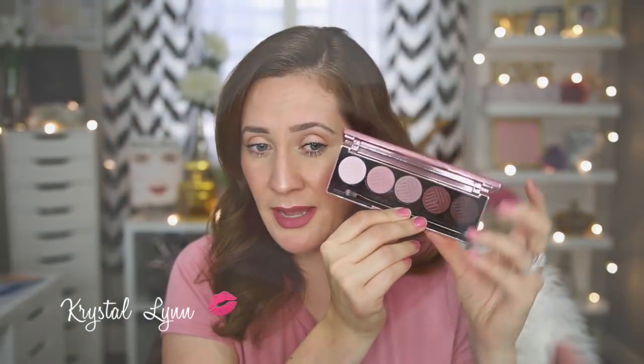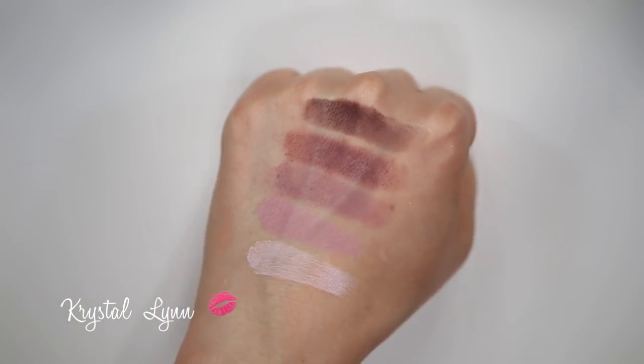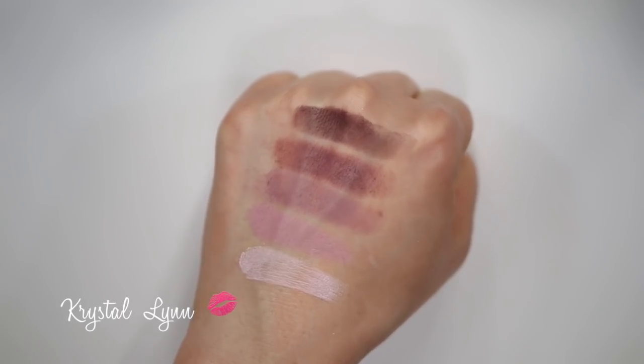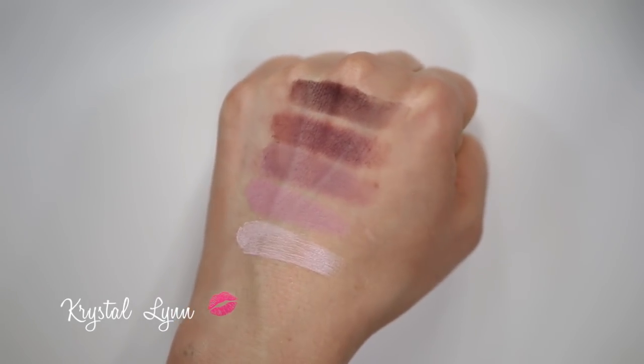So, and I like that you get light to deeper shades, even though there's only 5 shades in here. You have your brow bone, you have a deeper outer corner or eyeliner color, and then you have some nice transition colors. So I've been really loving those palettes.